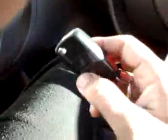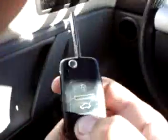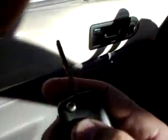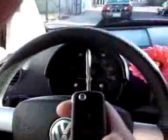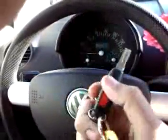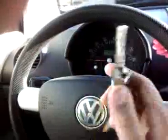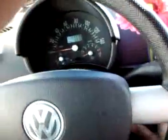Okay. We have the original Volkswagen key for the car, the flip key. Okay, it does work. It does open and close the doors. Okay, you can see it opens, closes the locks, pops the trunk, it'll sound the alarm, all those things, they all work. Okay, let's start the car up. The car starts right up.